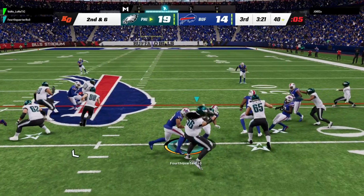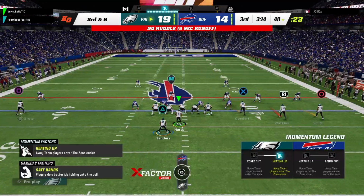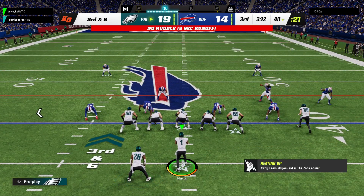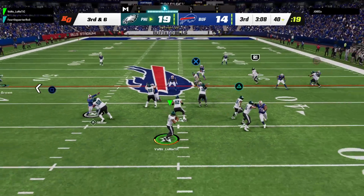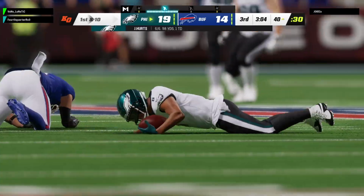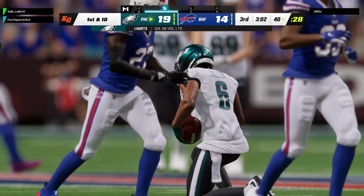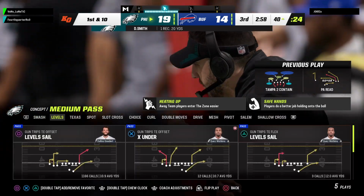2nd down, back to Sanders. And this carry not as productive. He's swallowed up at the line of scrimmage. They are in need of 6 yards here if they hope to move the chains. They go play action with Hurts. Open man, that's Devontae Smith. And he is going to have an Eagles first down as they're able to get the 3rd down conversion.